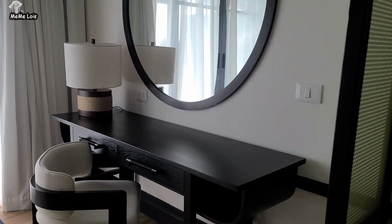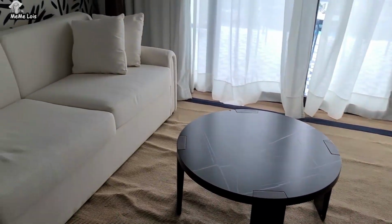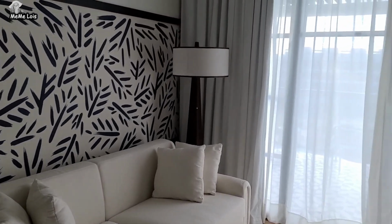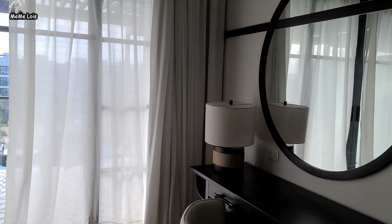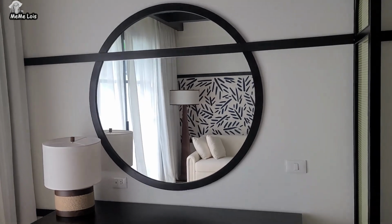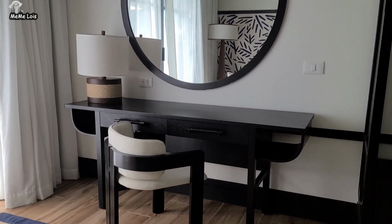Now you definitely have your study area and your white couch just like in Ocean Coral Spring, as well as that round mirror very close to the balcony door, which is super convenient, like I mentioned in my Ocean Coral Spring room tour, for doing your makeup, and it also works perfectly as a decor piece. I love it.